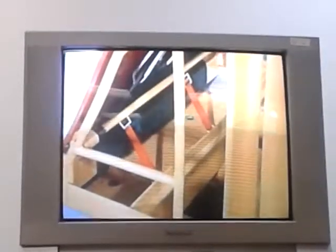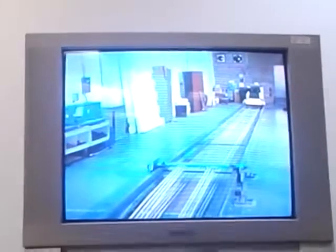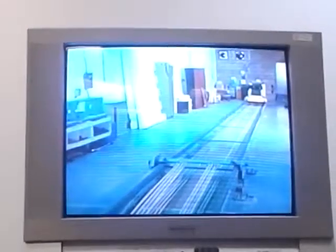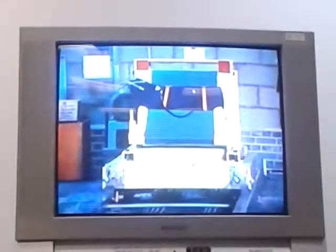A dummy representing a baby is placed in a carry cot, which is properly strapped to a car rear seat. The seat is mounted on a trolley attached to a sort of gigantic catapult. It can be pulled back, then let go. When the trolley reaches 30 miles per hour, it is suddenly stopped dead, as if in a bad car crash. Stand by. 5, 4, 3, 2, 1.